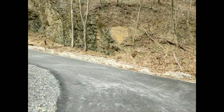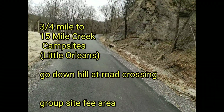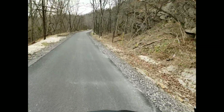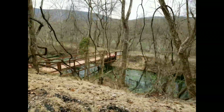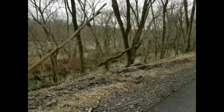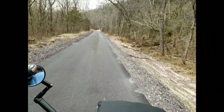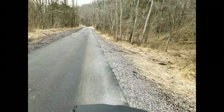I think the sign, if I read it right, says another 3/4 of a mile. And that'll put you to Little Orleans campsite area. It's very nice. So it uses the C&O about 2 miles from milepost 138 to 140-ish, and then it reconvenes like you see it here.